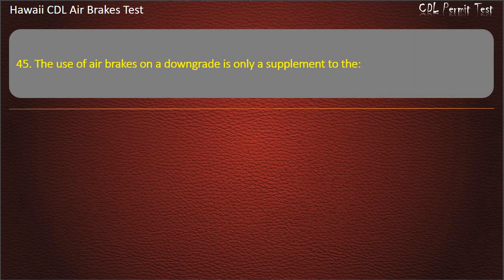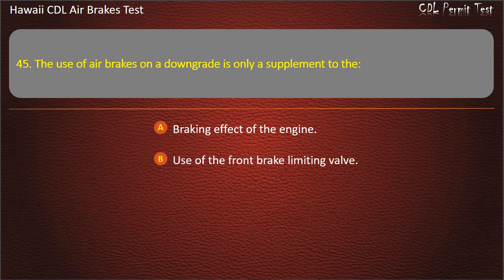Question 45. The use of air brakes on a downgrade is only a supplement to the braking effect of the engine. Use of the front brake limiting valve. Use of the spring brakes. Answer. Braking effect of the engine.